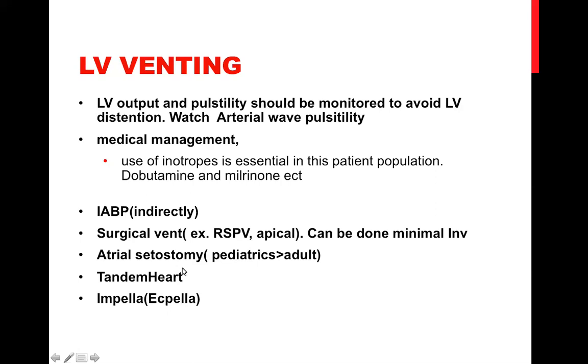Atrial septostomy is an option, maybe in pediatrics more than adults. Also other devices help, like the TandemHeart, which vents directly; we'll show it later on. And an Impella can be used to vent the heart, and its combination with the ECMO is called ECPella. It's basically an axial pump from the LV, pumping out of the LV.